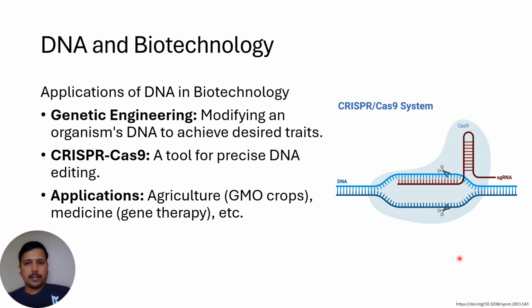Here's where science meets sci-fi. In biotechnology, DNA is like a magical tool. Think genetic engineering, modifying an organism's DNA to achieve desired traits. Enter the CRISPR-Cas9 system, our precision tool for DNA editing. From creating drought-resistant crops to developing gene therapies, the possibilities are endless here. It's like having a superpower, but for real. So this example is a simple explanation of how the CRISPR-Cas9 system looks like, involving a Cas9 enzyme complex, how it attacks the DNA at a precise point.